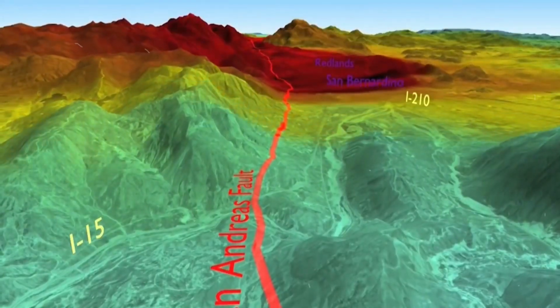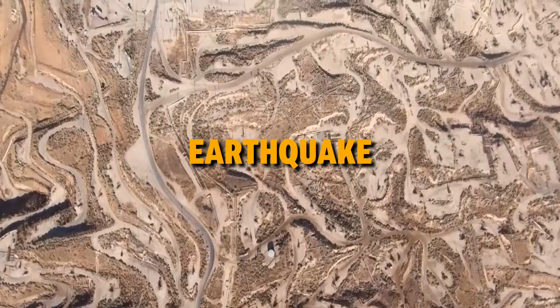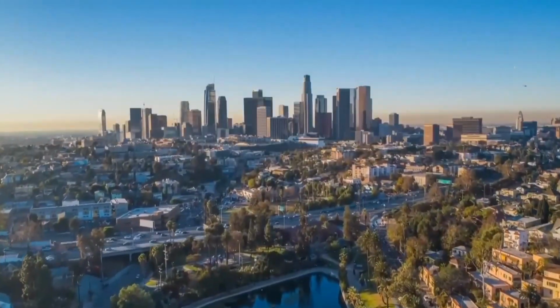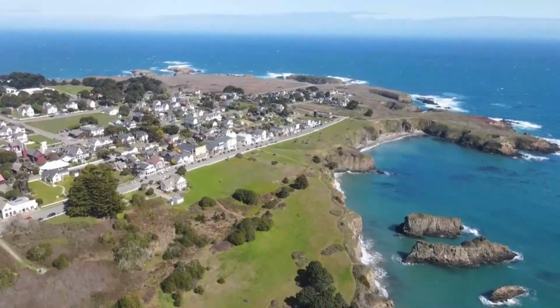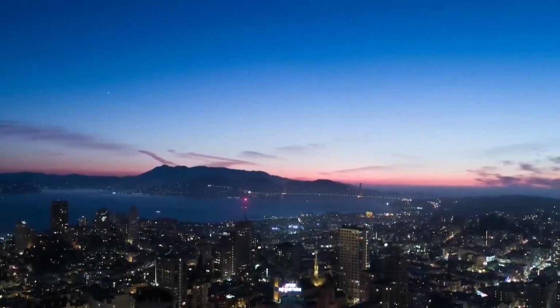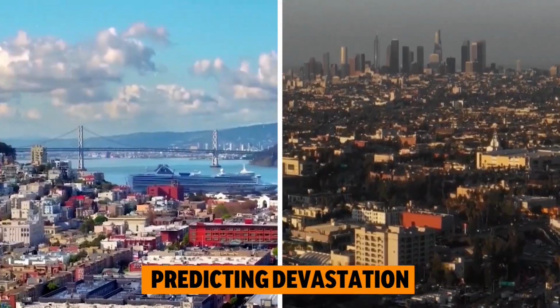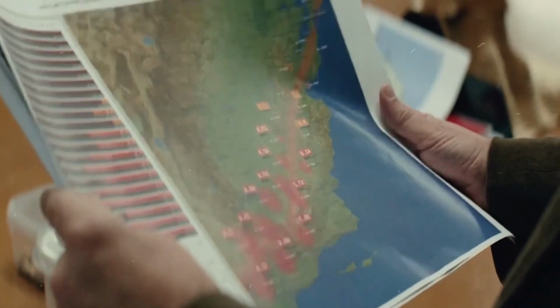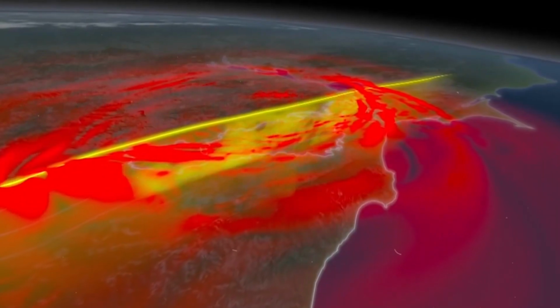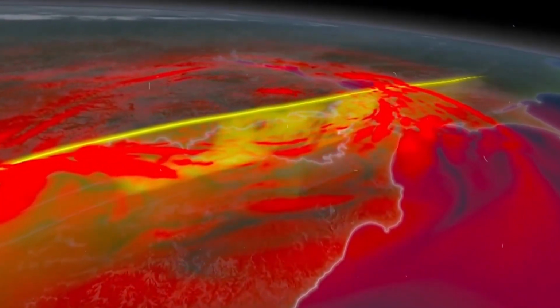What is realistic, however, is that a large earthquake along the San Andreas Fault would cause a lot of damage. California's building codes are stringent, but there's no way to make a building 100% safe from an earthquake. Predicting devastation. The U.S. Geological Survey, USGS, modeled a 7.8 magnitude earthquake on the southern San Andreas Fault to understand the potential damage.